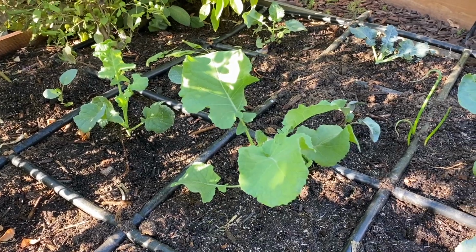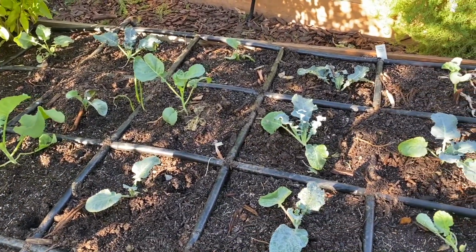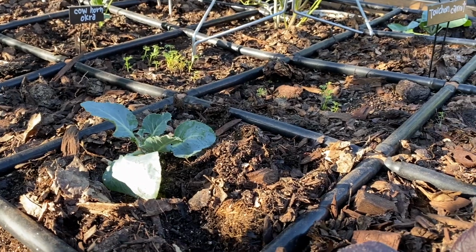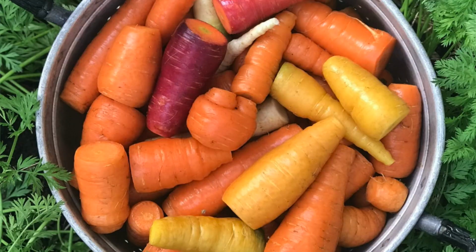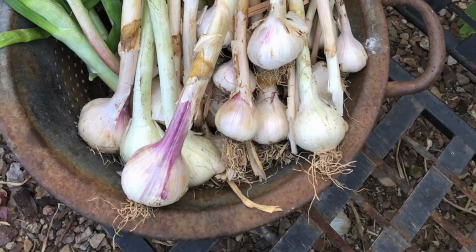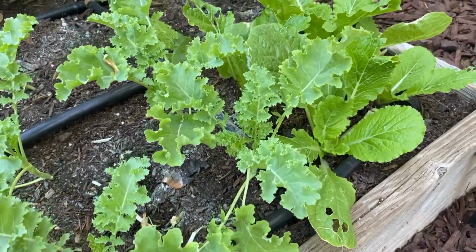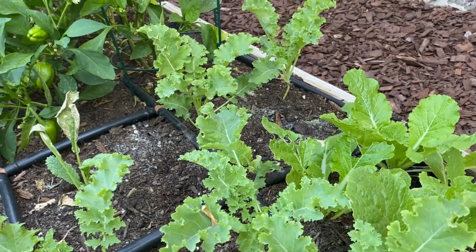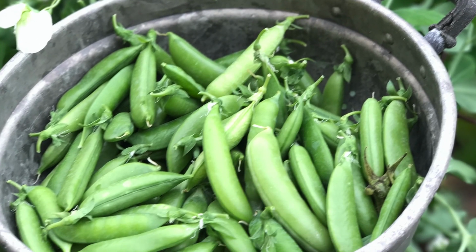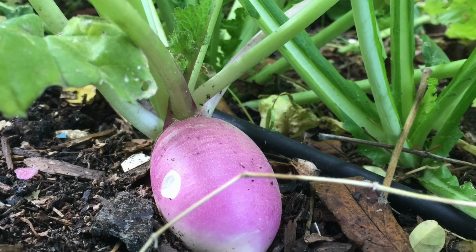I've mentioned a few things to plant this month, but here is the list of all the vegetables that you can plant in your Arizona garden in October. Beets, broccoli, Brussels sprouts, cabbage, Chinese cabbage, carrots, cauliflower, celery, collard greens, garlic, kale, kohlrabi, lettuce, leeks, mustard greens, onions, green onions, peas, radishes, spinach, Swiss chard, and turnips.